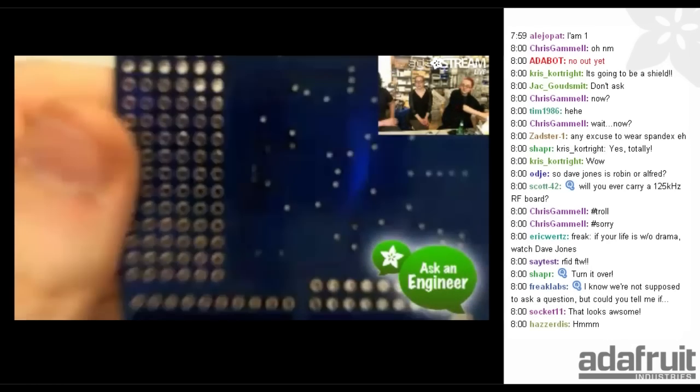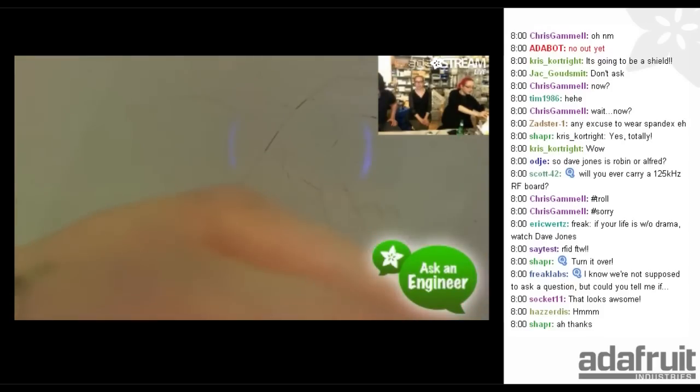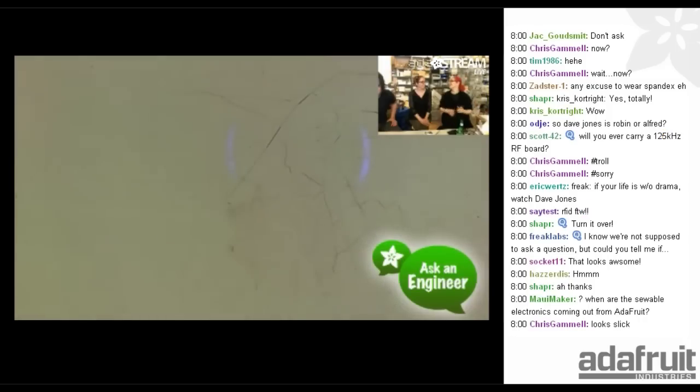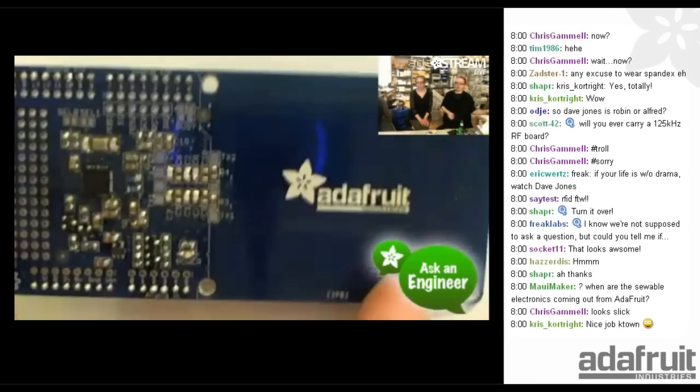There's something about K-Town circuits that I like, where they're all squished really tiny together. I actually do the squishing. He usually makes them a little bit bigger, and I'm like, I gotta squish it! Something about the way you work together is good. We work together really well. Good squish.